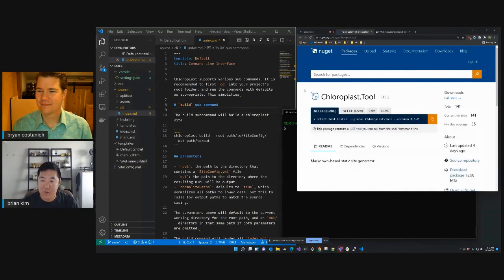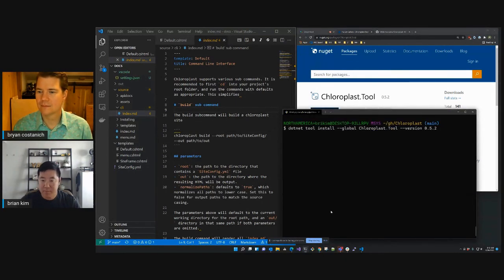First thing you've got to do to get Chloroplast running is install it. If you come to the NuGet site, you can get the command there. You get that running.